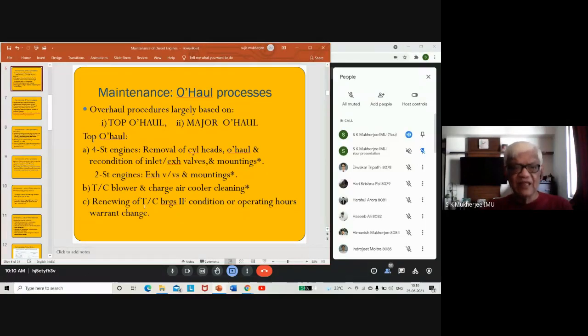In the second case, the turbocharger blower and charge air cooler cleaning is required in the top overhaul, remember. Now the turbocharger blower is generally given a water wash. You can open it out and have it physically cleaned with chemical and soap water or carbon remover with a paint brush. How do you clean it? You have to be very gentle with turbocharger blowers. A little damage to it will unbalance the whole system. So you need to change the oil. You need to do the air charge cleaner.